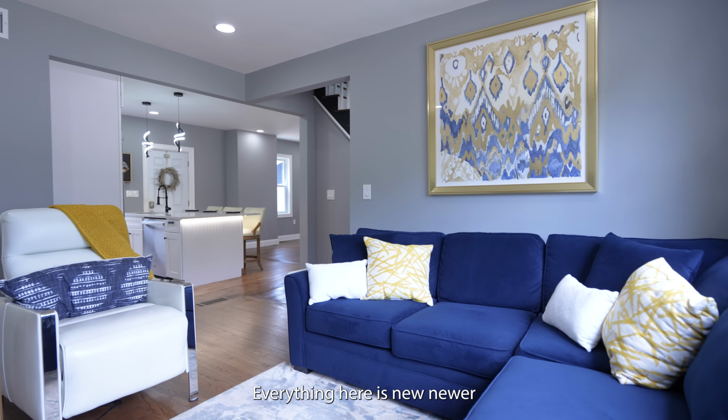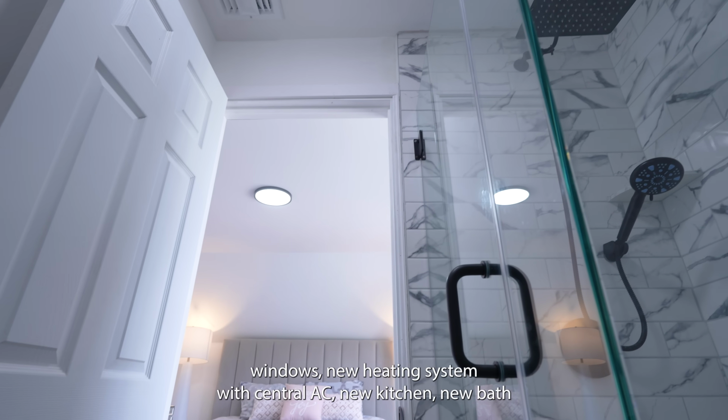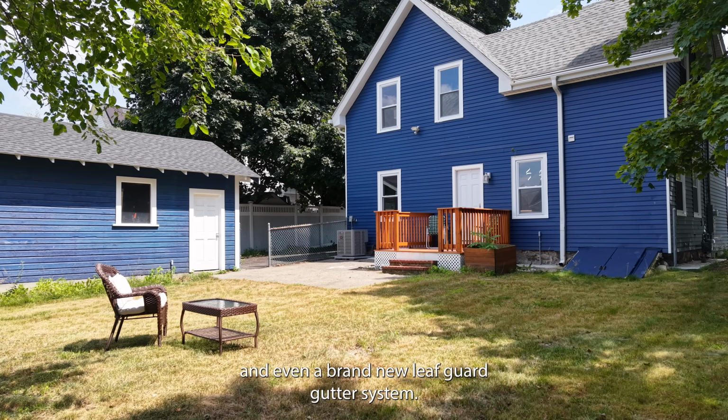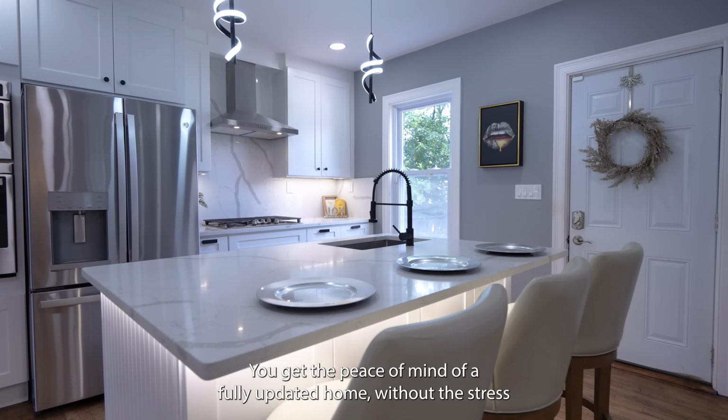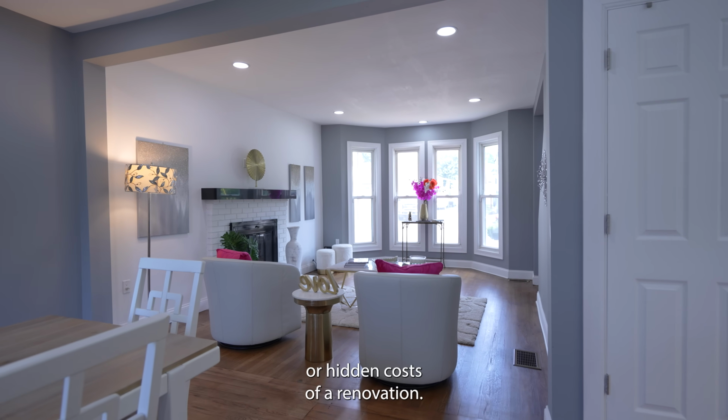Everything here is new. Newer windows, new heating system with central AC, new kitchen, new baths, and even a brand new leaf guard gutter system. You get the peace of mind of a fully updated home without the stress or hidden costs of a renovation.